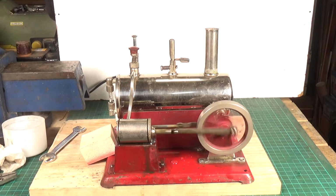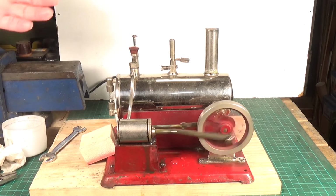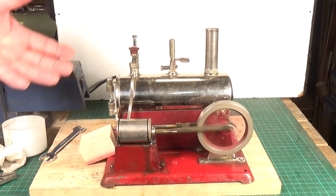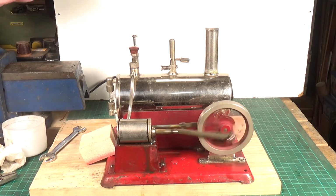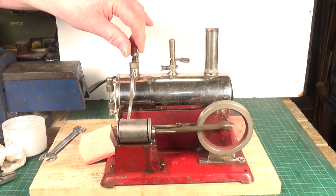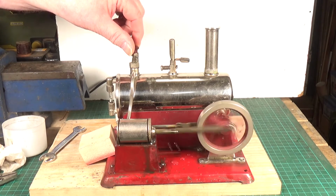Yes, the hand pump is actually working. If it is a bit messy, but it is working. So in theory, with this pump active, you can just keep this running. As long as you've got power on it, it will just continue to run because you can keep topping the boiler up. What an amazing engine.